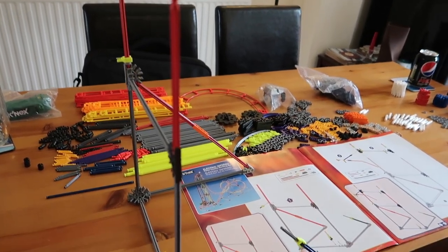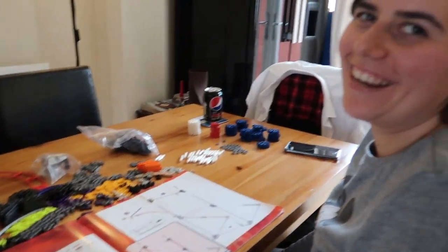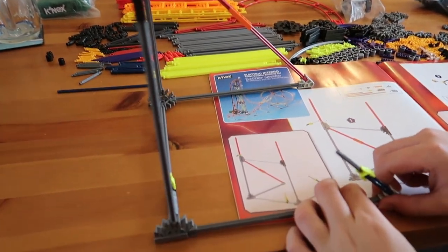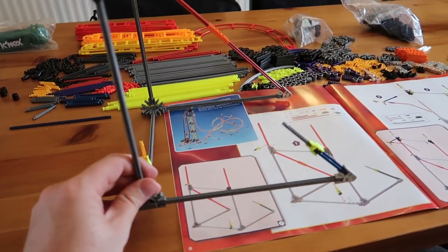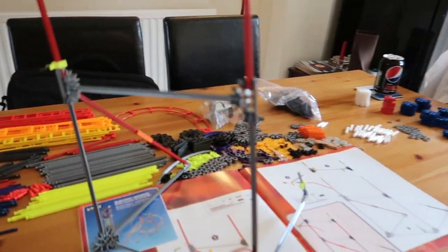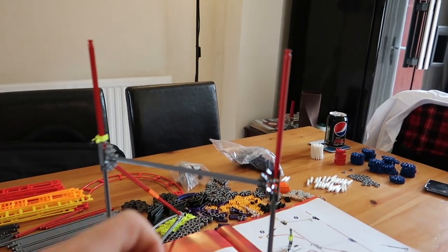Look, Stevie, step one completed. And how many times have we fell out already? We only fell out once during step one of construction. It's looking good though, Stevie. It looks like a roller coaster already. Looks like a shed. Or some rugby post. Play rugby over him.